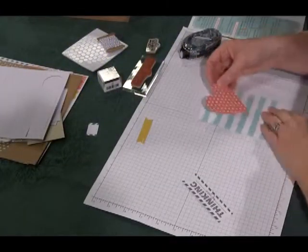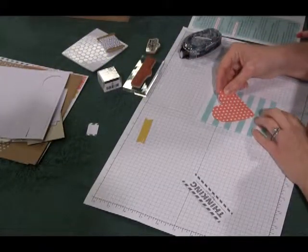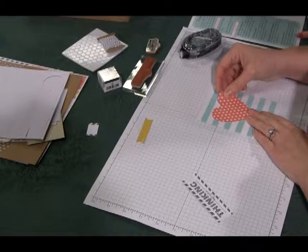And I'm going to position, got glitter all over my card. That's always fun. Yeah, everybody likes glitter. We're going to have some bling, right? That's right.